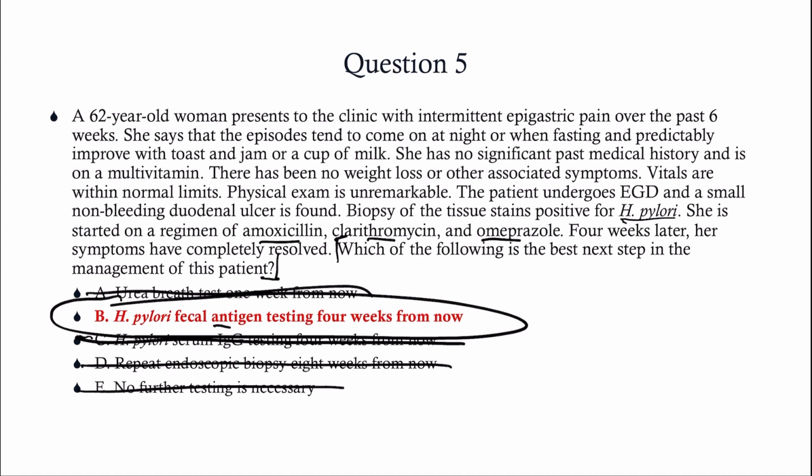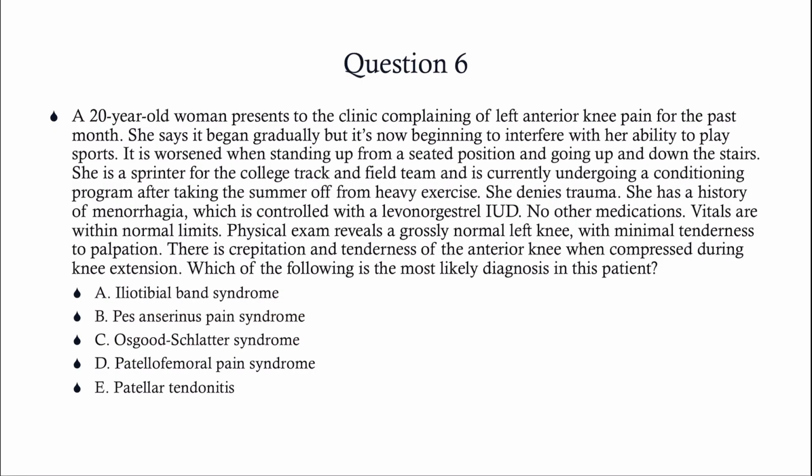And then as far as D, repeating the endoscopic biopsy, that really plays no role. I mean, you could go down and you could look again at the ulcer, but this was a shallow ulcer. There was nothing really dirty looking about it. It wasn't bleeding or anything, so there's no reason to do that.